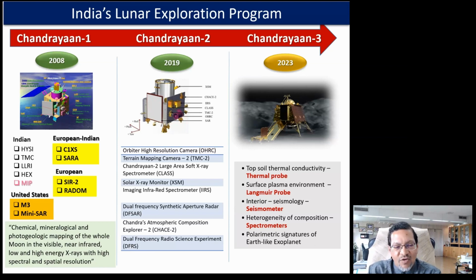In addition to that, of course, we had US participation with M3, the Moon Mineral Mapper from JPL and Brown University, as well as MINI-SAR from APL. And there were 5 experiments from India. So this was essentially meant to do chemical, mineralogical, petrological mapping of the whole moon in the visible, near infrared, and low and high energy X-rays. And of course, to look at in situ measurements.